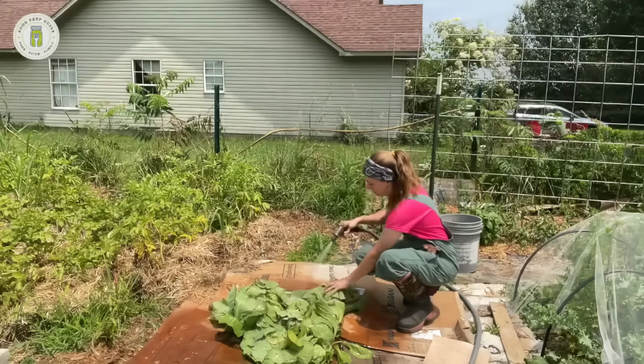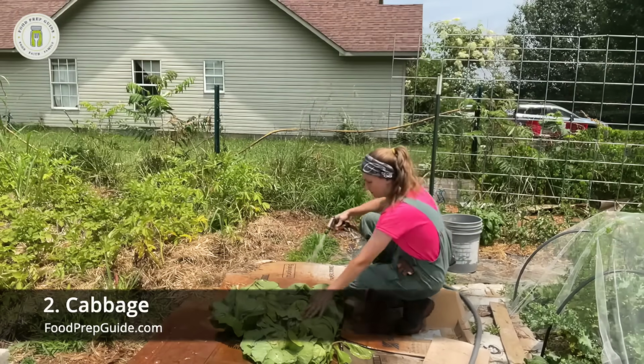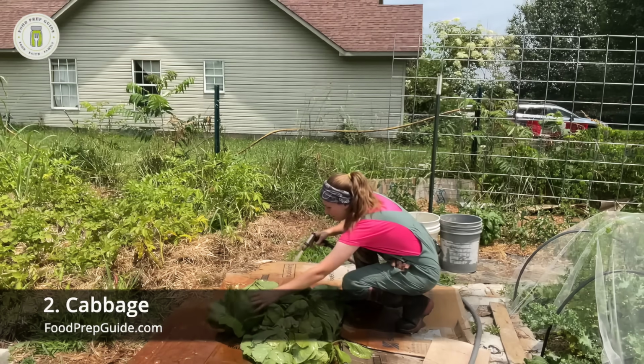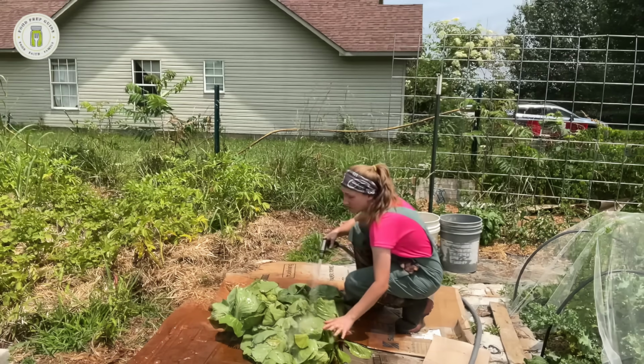Okay, food number 2 is cabbage. This surprises most people when I tell them that, and you'll see why in a minute, when I mention what we make with it. But the prep is super simple. Just remove the core, remove the outer leaves.